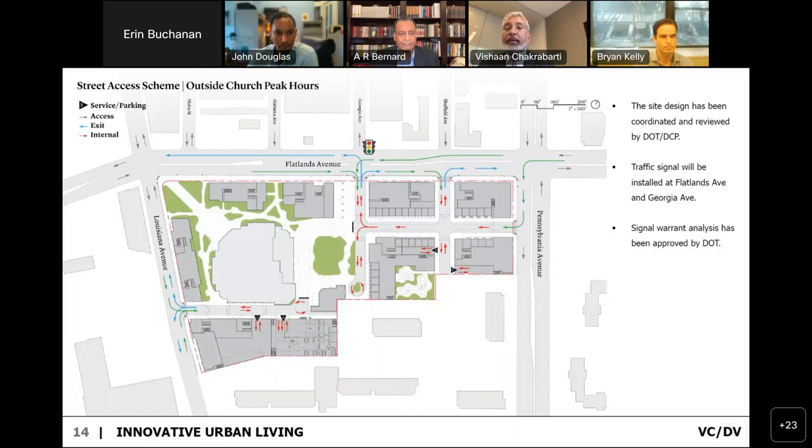And then finally, I'm going to hand it over to David Velez, but as I do, I just want to mention that in terms of street management, we've been able to design a site plan that can swing between times when the Christian Cultural Center has a lot of activity and therefore needs some more roadbed for street management, and the more normal outside of church peak hours when we can actually combine the public spaces to create a greater sense of public space on the site. So with that, I'm going to hand it over to David.